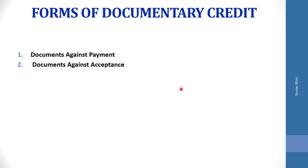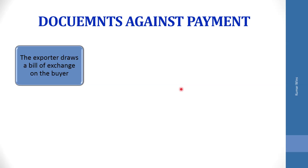Okay, so now let's have a look at this DAP, that is, documents against payment. This DAP is a widely used and very common method for receiving payment in respect of exports. In DAP, the exporter is ready to ship the goods before the payment is made, but he doesn't transfer the ownership of goods to the buyer, or allow the buyer to take possession of them before the buyer has paid.